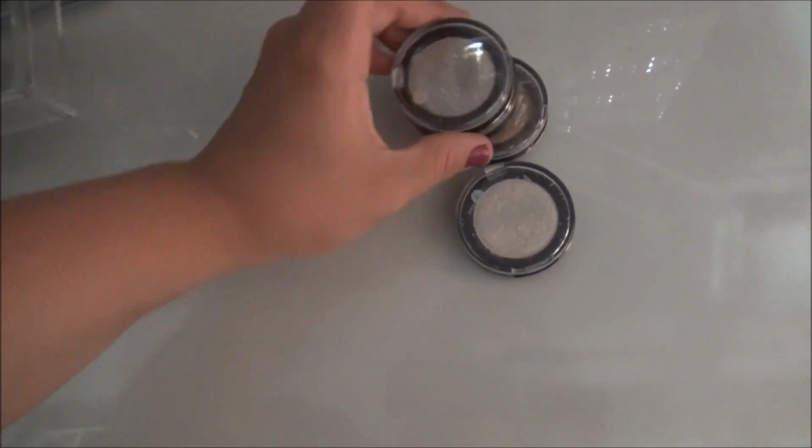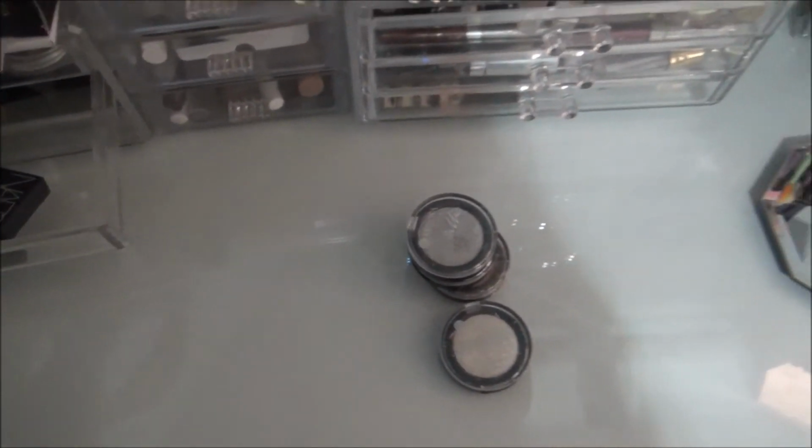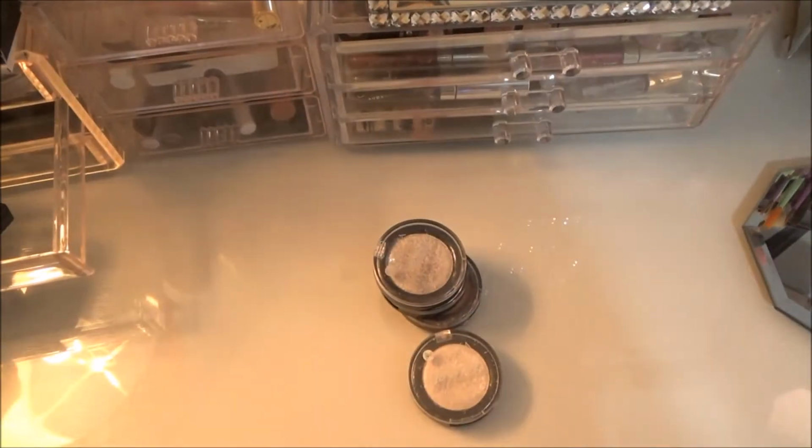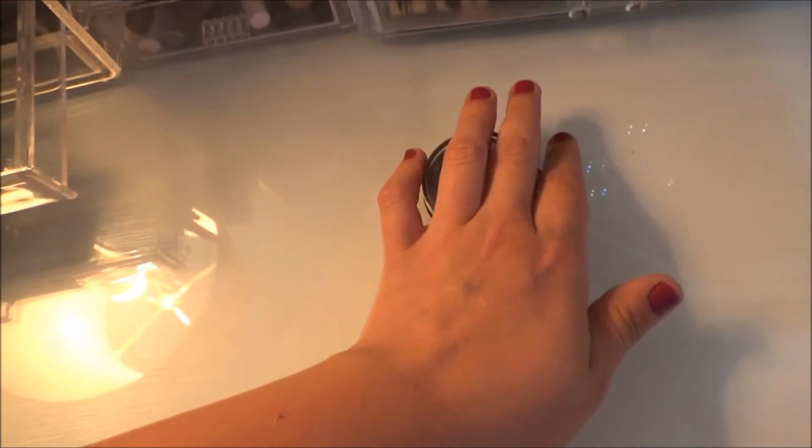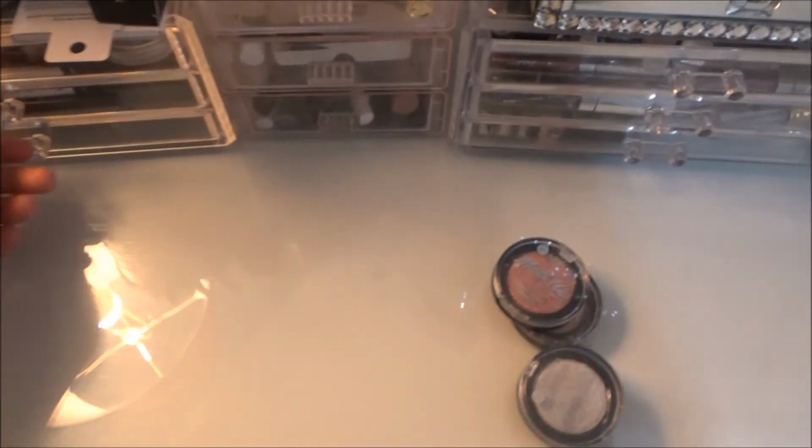You know what, I'm going to pull out these shadows. They are the metallic shadows, I'll turn my light on. Come here, light. There we go. They are the metallic shadows that I got from Mariposa. They're from a dollar store brand. So pretty though. So, so pretty.